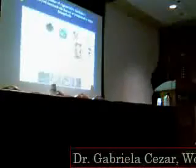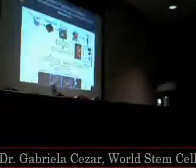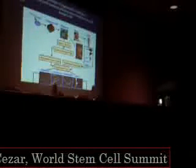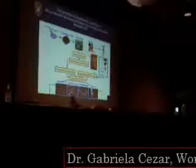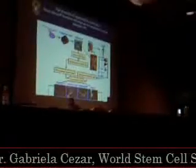So the promise of regenerative medicine relies on the fact that human embryonic stem cells derived from the inner cell mass are pluripotent, meaning they can differentiate into every cell type of the body and make cells such as liver cells, heart cells, bone marrow cells, and brain cells. And we also have the adult stem cells that I talked about. Remember when I said they do not differentiate into all cell types of the body? They're multipotent, they're not pluripotent.